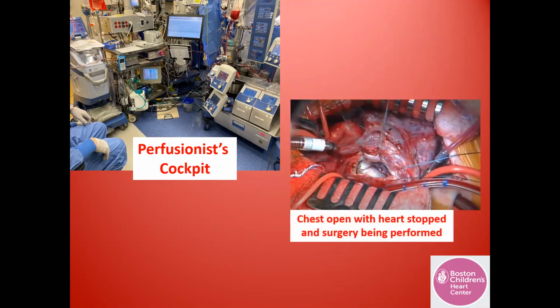And this picture shows the heart being operated on. One of my jobs is to provide a special mixture of medicine and fluids to the heart to make it stop beating. The surgeon then operates on the heart. And here you can see that the heart is cut open. This is how a surgeon gets into the heart to fix it.